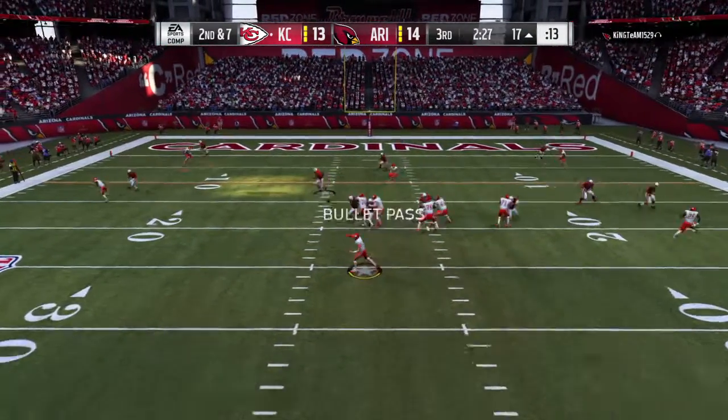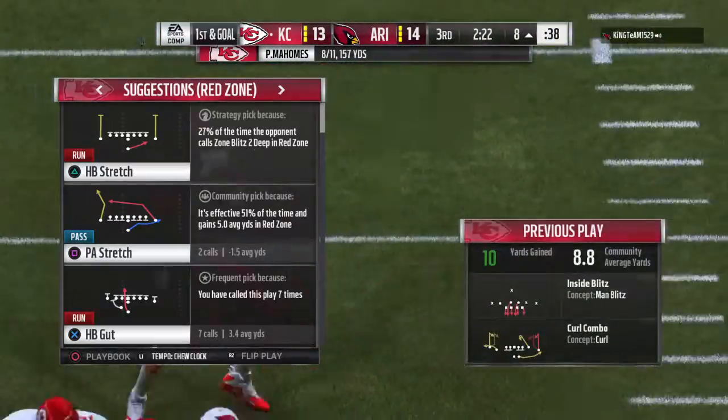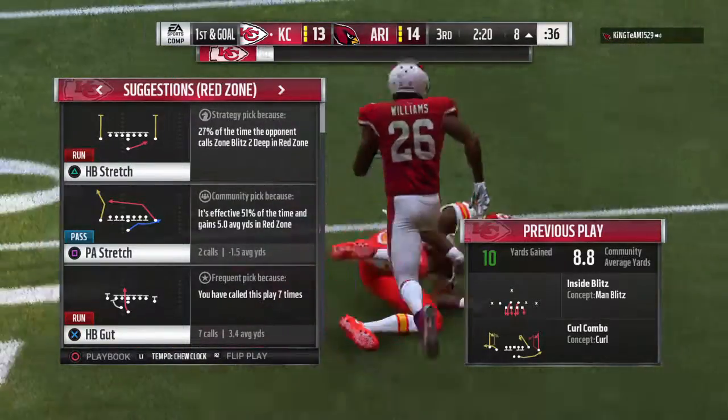On second down, here's Mahomes. This is caught. Watkins. Mahomes to the former Rams, Sammy Watkins for the Kansas City first.